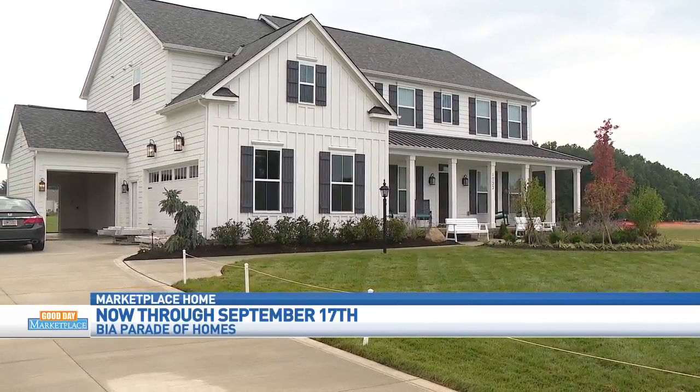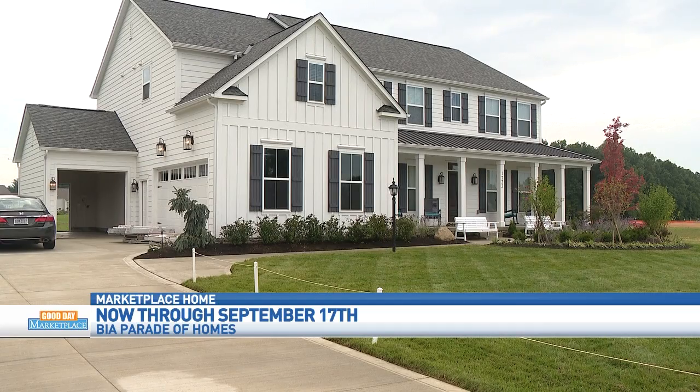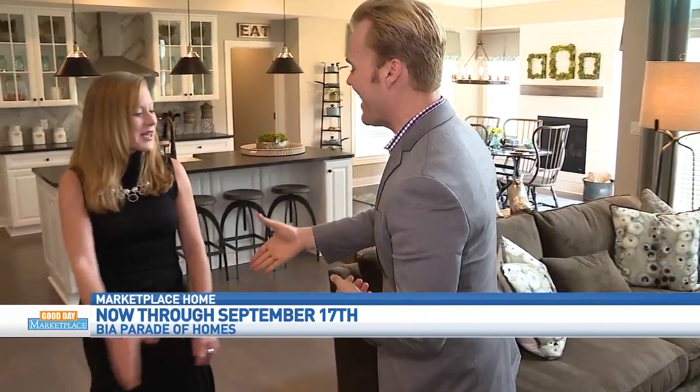The very first home we're going to take you inside here at the BIA Parade is the Rockford home. And to give us a tour is Ray Lemley with Rockford. How are you doing, Ray? I'm doing well. How are you? Good. So tell us about this beautiful house. Yeah, so this is our Sequoia 2 floor plan. It offers 5 bedrooms, 4 full baths, and an extra large 3.5 car garage.